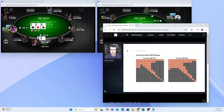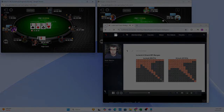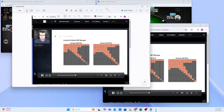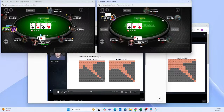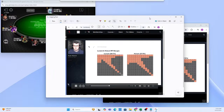But in terms of why I've stripped out the hands at the bottom of the range, there's a bunch of reasons. One, a lot of the solver ranges that go around the internet are done strictly in chip EV, so they're not taking into account rake and they're not taking into account ICM. Another thing is that a lot of the hands at the very bottom of those ranges aren't making any money. They are actually dead break even, in theory, equilibrium versus equilibrium.